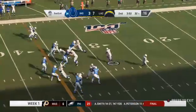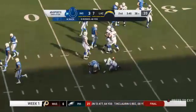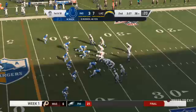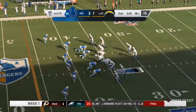Yeah, but you're hungry to get back out there, aren't you? You better be, because otherwise, it's going to be a long day for you. 4 yards the pickup, first down. So from the 36 now, 1st and 10.